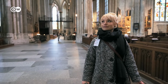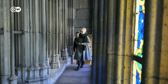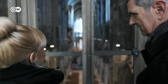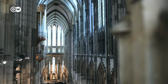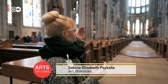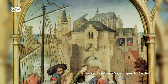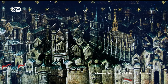Hopefully, art historian Sabina Elisabeth Sikala can shed some light. How could it possibly take 600 years to build? Well, actually, Cologne Cathedral, right from the start, was a very ambitious project. When they started back in 1248, they managed to finish the most important part, the apse. They actually got off to quite a good start. The eastern arm was completed in a mere 72 years.